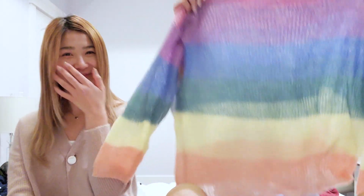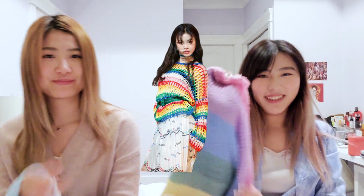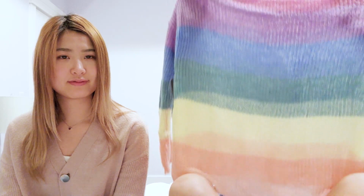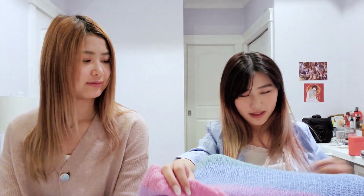Okay, so next one I've got here. I think this is my favorite. One of my favorites, but you'll see which one is my top favorite. I bought this rainbow top because it reminded me of Sujin from G-Idle during Latata. Insert photo here. It's not exactly the same, but it gives off the same vibe. I know the rainbow isn't in legit order because the pink's at the top, but I like the purple and the pink together, honestly.